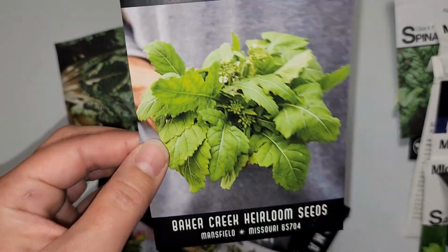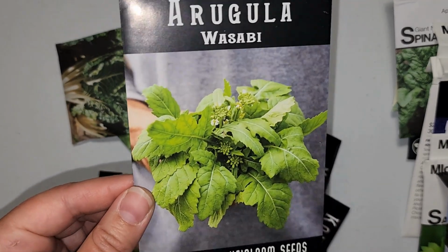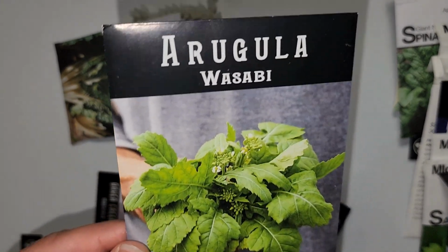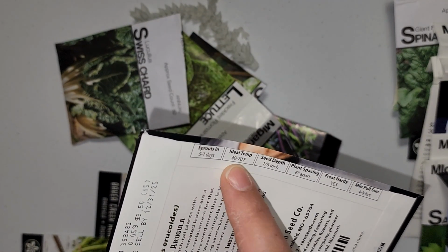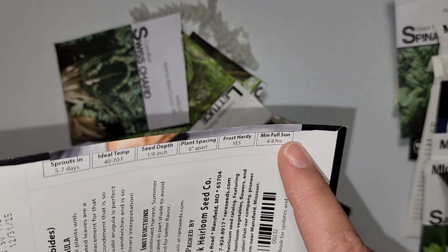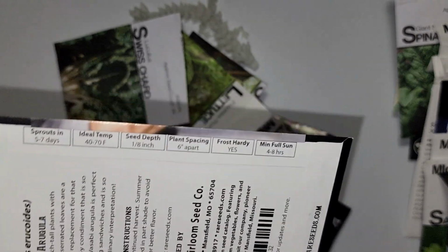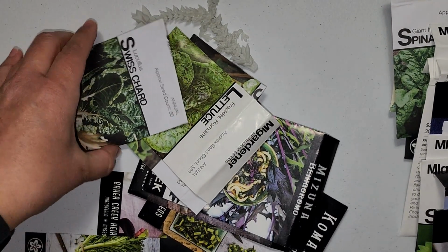I'd love to try to mash this down and make a wasabi with it. Can I do that? Oh, we're gonna have fun with this. Ideal temperature 40 to 70. That's sweet. Minimum full sun, I don't know why it says minimum full, 4 to 8 hours. 4 hours. So this thing can handle some shade. Really excited about that one.